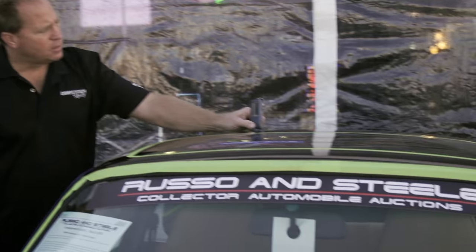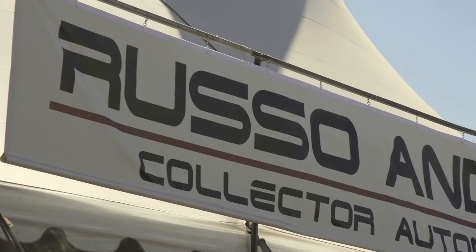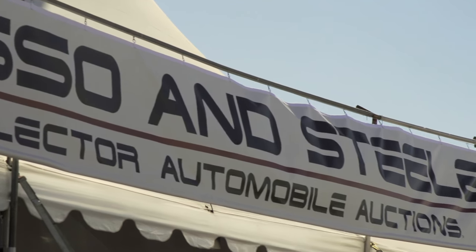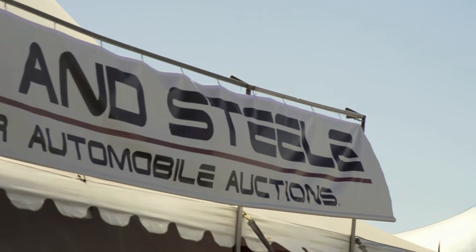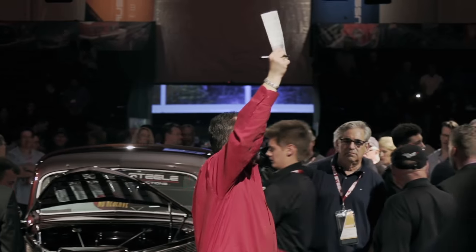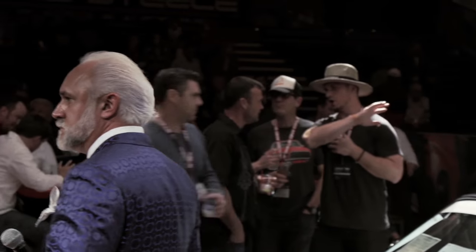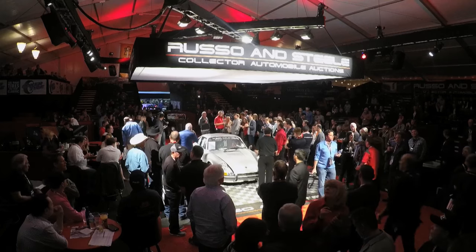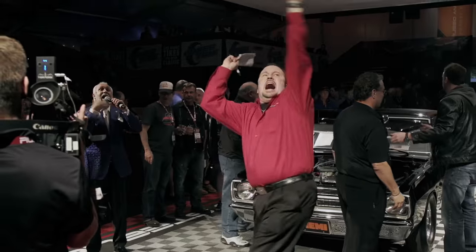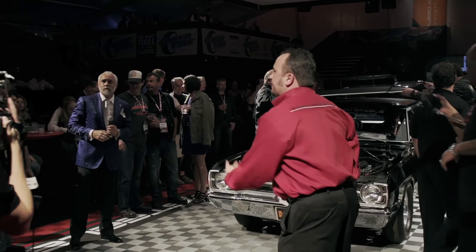Okay. This is a Russo and Steele car. And at this auction, they expect nothing less than perfection. Russo and Steele is that great intermediate ground for the broad range of audience. People that are wanting to do European sports cars, American muscle cars, hot rods and customs. Since its launch in 2001, Drew has had a very clear idea of what they want to deliver to their clients. A unique, personal, and visceral experience like nothing else in the auction world.